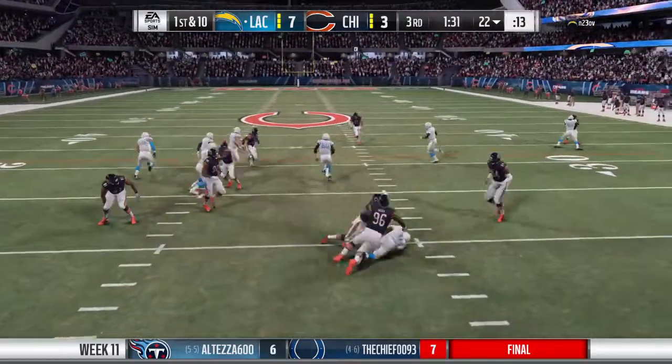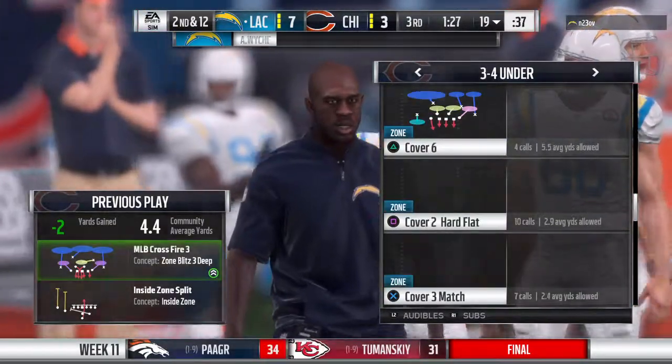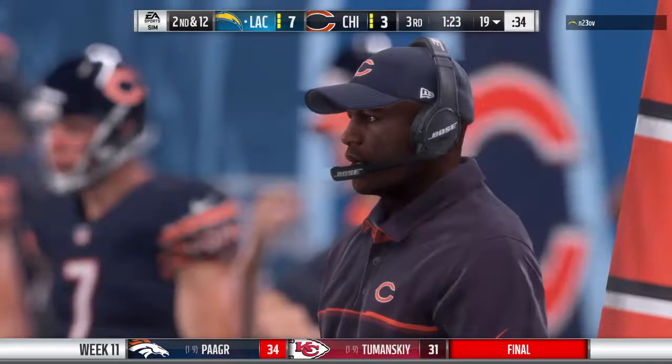And to give this time to the tailback. And he will lose yardage on the play. Back at his own 19-yard line. It's a loss of 2 there, bringing up 2nd down.